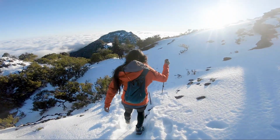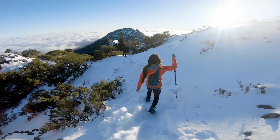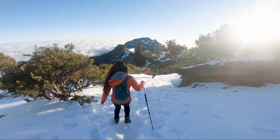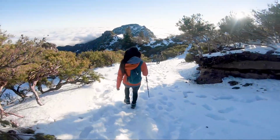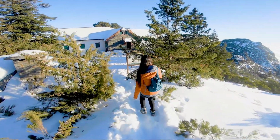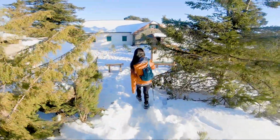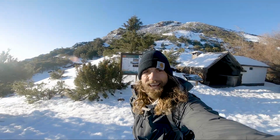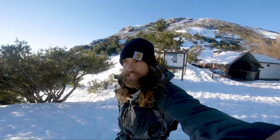We're gonna head down now to the Pico Ruivo mountain house and have breakfast before heading over to Pico de Arieiro on the Pico to Pico hike. Casa Ruivo for breakfast.